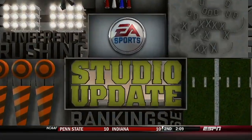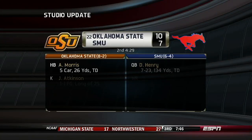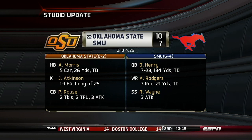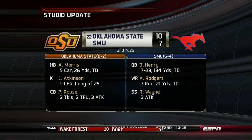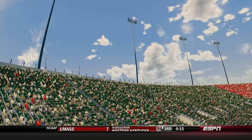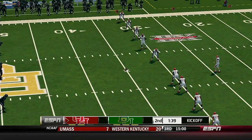Let's get an update now. Here's Reese Davis. Reese. The Cowboys take the field today, ranked 22nd. And for Oklahoma State, they're aiming for their seventh win in a row. And for Morris, he's got a rushing touchdown in this one. Oklahoma State leads it 10-7. Thanks, Reese. 10-7 in this one.